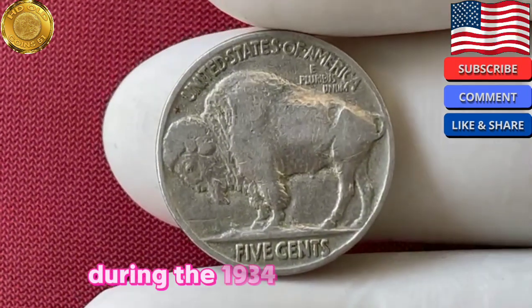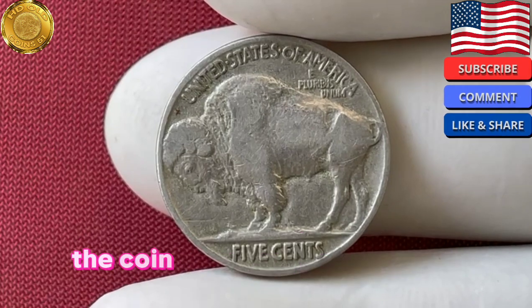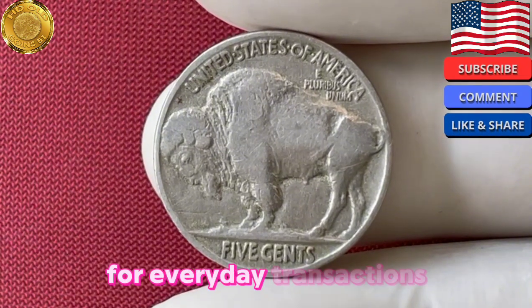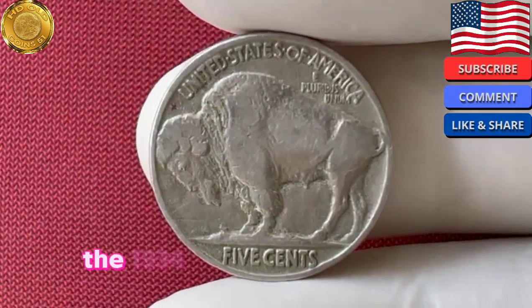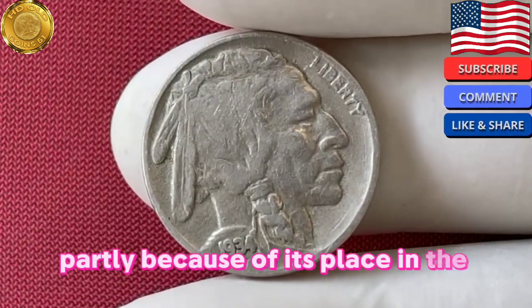During the 1934 coinage year, over 14 million Buffalo nickels were struck at the Philadelphia Mint. The coin was produced in large quantities, as the U.S. Mint needed to continue supplying coins for everyday transactions. However, despite the substantial mintage, the 1934 Buffalo nickel is still highly prized by collectors today, partly because of its place in the coin's history.